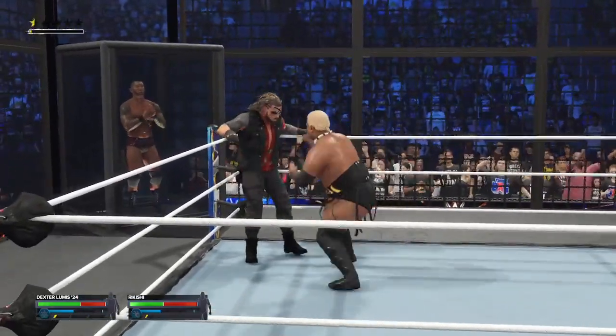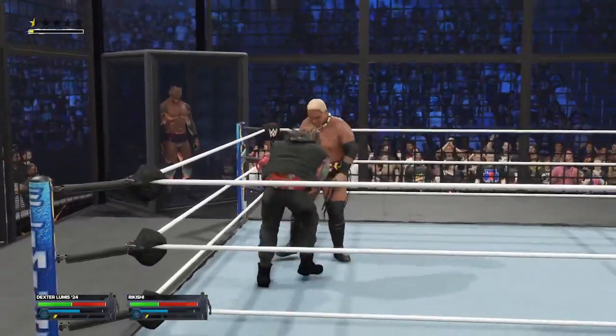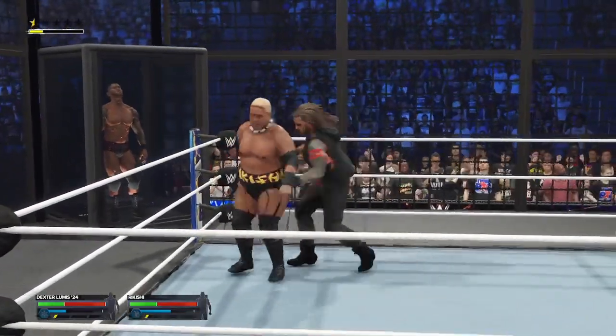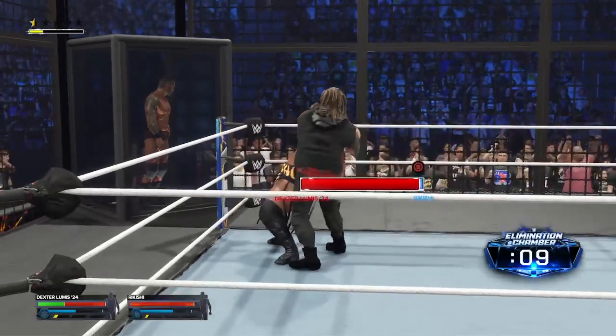There he goes, right into the corner. And he said, "You're not getting me with that this time." Clothesline! What impact. Uh-oh, Cobra Clutch, will he tap out?